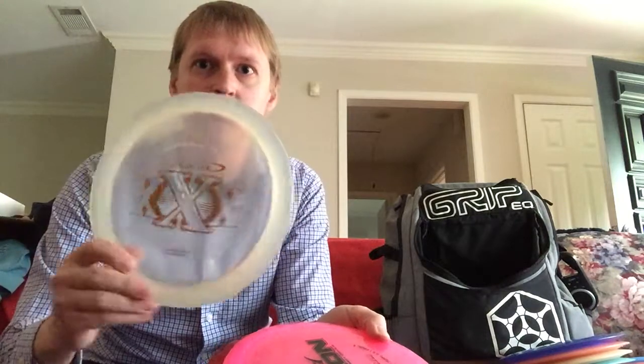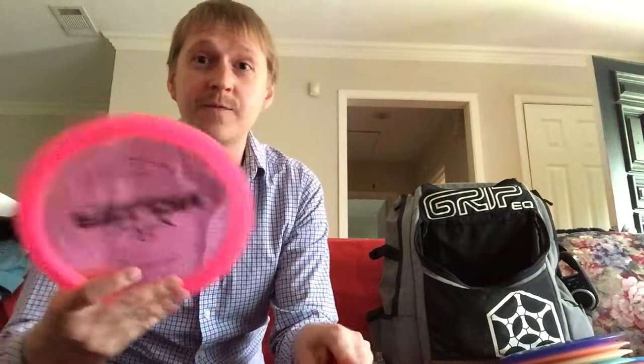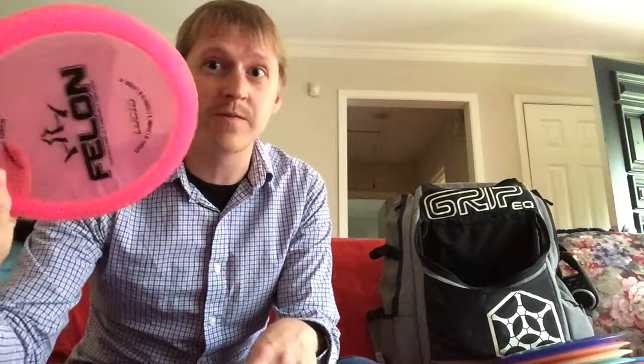I've got 3 fairway drivers, really. I've got Triple X, the most overstable. I really only use it in like short approach shots when I need to flick around something or forehand around something. It's pretty overstable. It's hardcore. So this Felon is awesome. It goes straight for a really long time and then fades right at the very end.